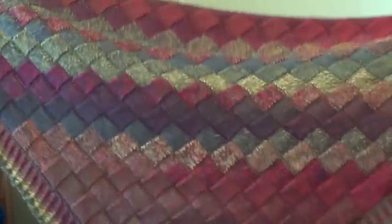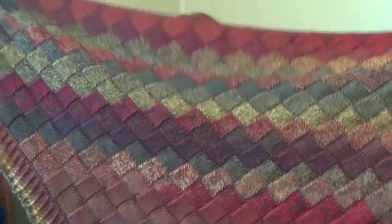I only used 9, and I ordered 11 when I ordered it, because they're just 50-gram balls. So, it is shades of green, blue, yellow, and red. Very primary kind of colors.